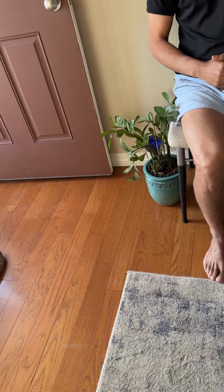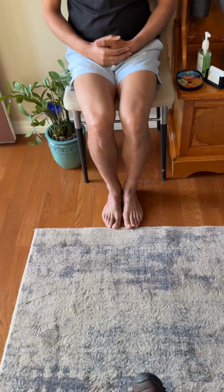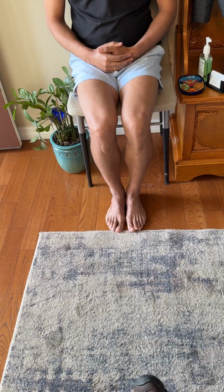Yes, it's subjective. I don't have x-ray eyes. I don't have an x-ray machine, but it's not normative for people to do that anyway when people sit.